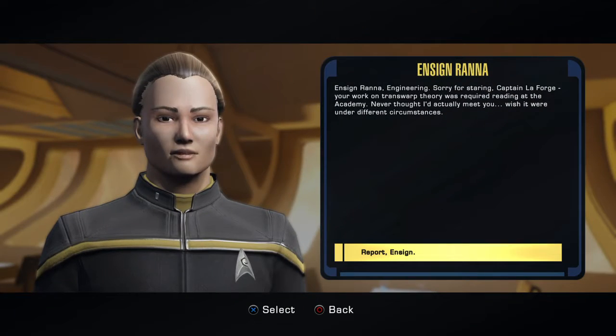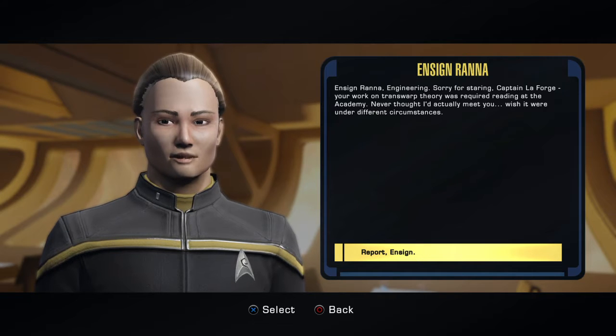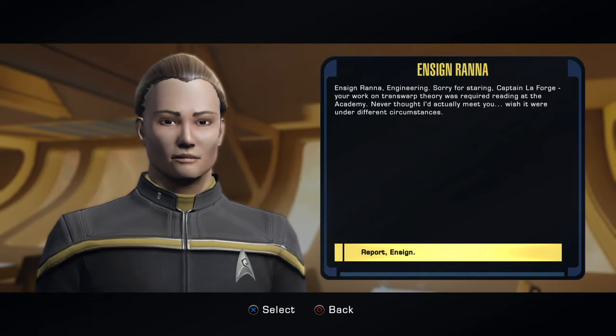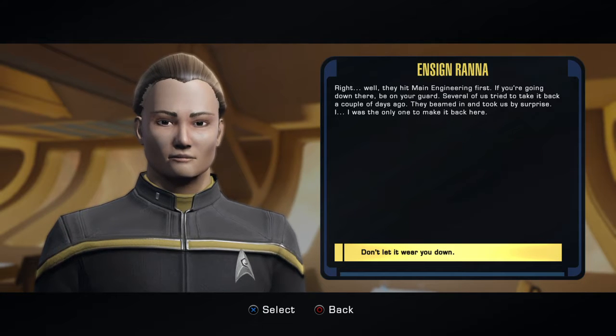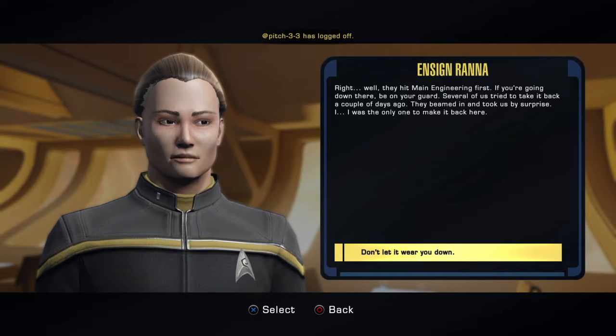Ensign Rana, engineering. Sorry for staring, Captain LaForge. Your work on transwarp theory was required reading at the Academy. I never thought I'd actually meet you. Wish it were under different circumstances. Right. Well, they hit main engineering first. If you're going down there, be on your guard. Several of us tried to take it back a couple of days ago. They beamed in and took us by surprise. I was the only one to make it back here.